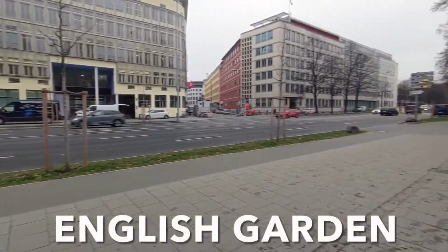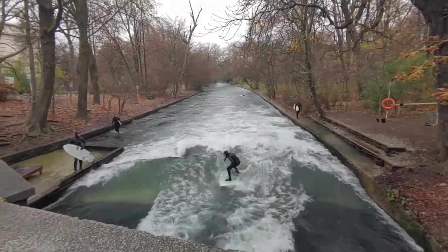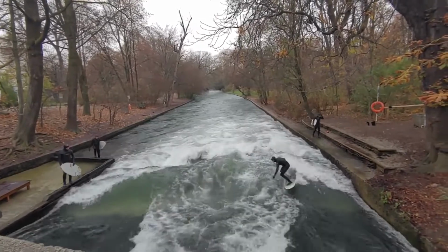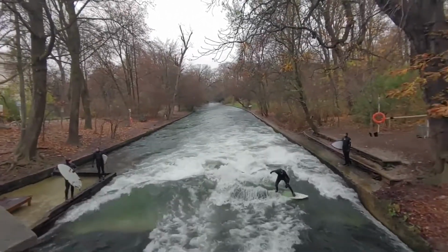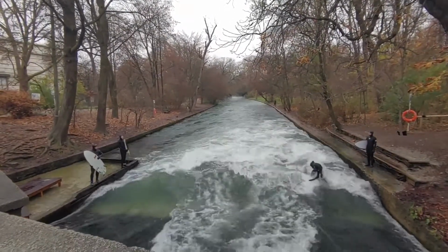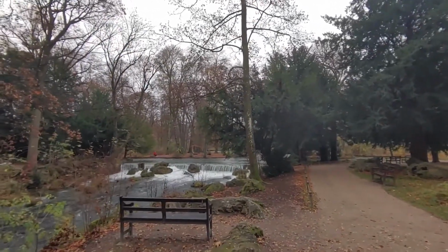We are here at the English Garden, and that's the Isar, and you can usually see people here surfing. Well, it's 2 degrees outside and I can understand how cold the water will be. You can also come here, sit and relax and enjoy watching it. It's a nice place to walk, sit and relax near the Isar river.